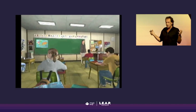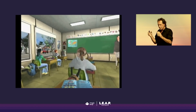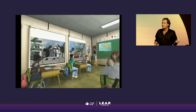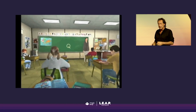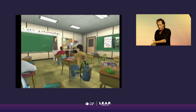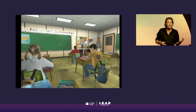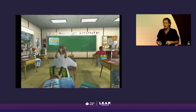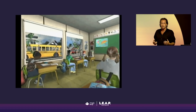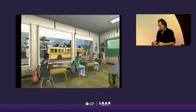This is a VR application, what a child sees wearing a headset, looking around a virtual classroom, designed for testing and training children that have attention deficit hyperactivity disorder, who have to pay attention to what's going on the blackboard. Meanwhile, distractions. Teacher's going to answer the door, kid in the back just threw a paper airplane, school buses going by the window. So an ecologically relevant environment to test children in a way where we can see how distraction affects their performance.